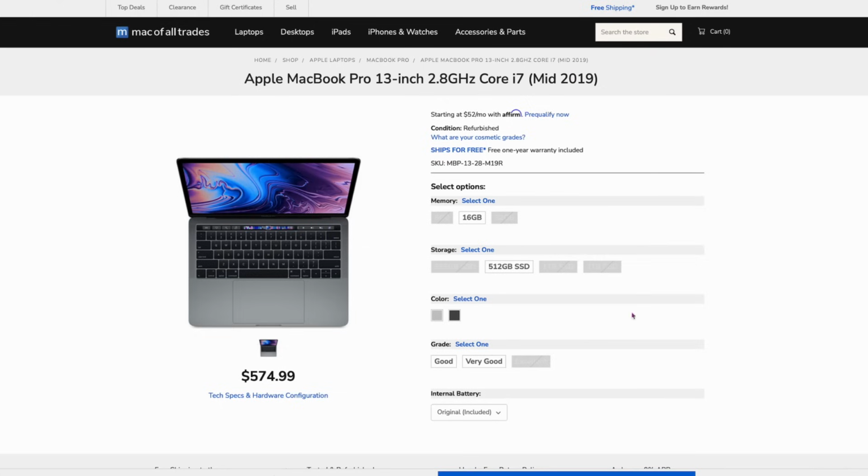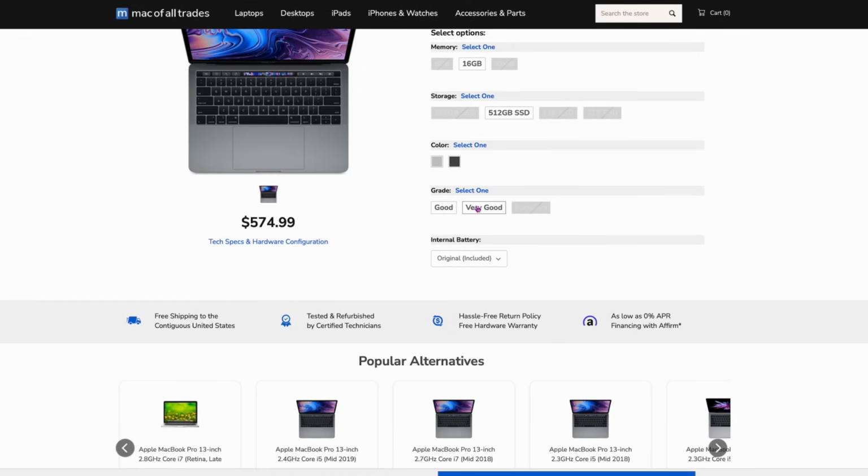It gives you good or very good. So you get to select the grade yourself. And they don't have excellent, but they have very good. And you can go in and read about what they're all about. Original battery, you can do that, or you can choose a new battery for $75, which is super nice. That's one of the things a lot of people like to do, so you don't have to deal with the battery later. And they sometimes have warranties on them. You just have to read through this site. But I recommend this site as well because they do it and they have a good return policy if you run into issues, or at least you're not going to get scammed by some kind of malware or something. So check them out. Again, Mac of all trades, macofalltrades.com.